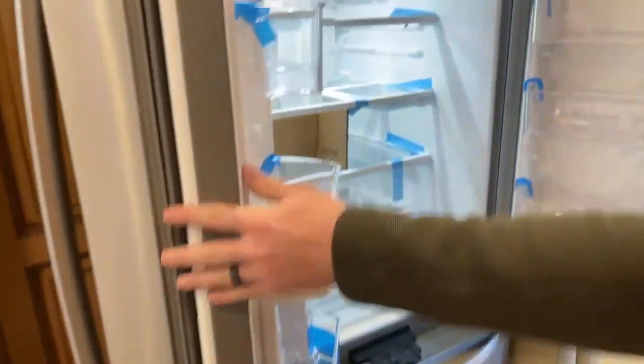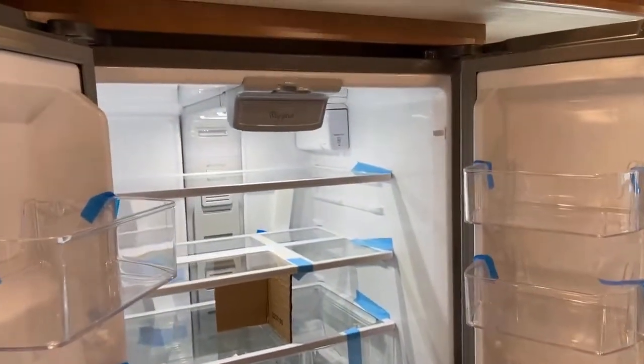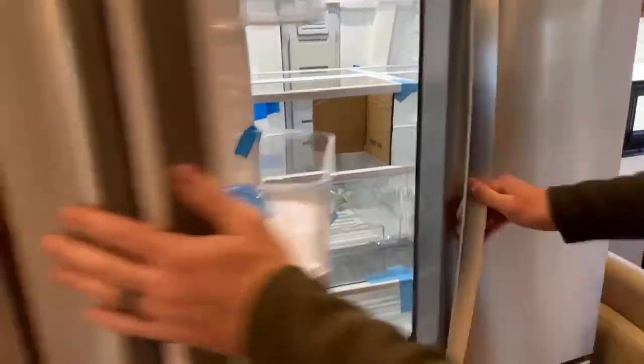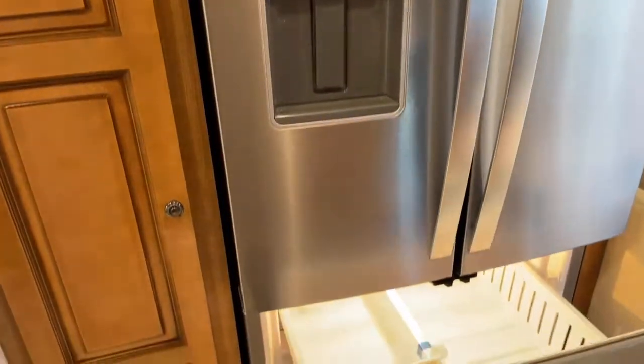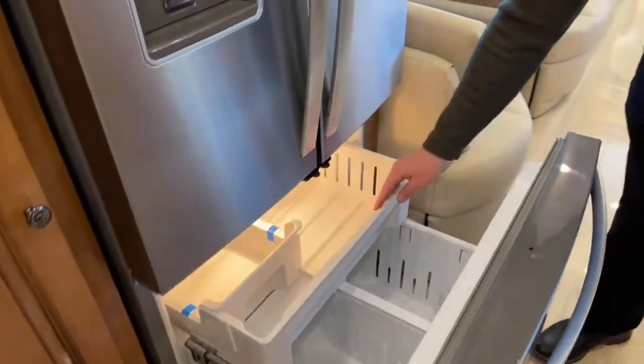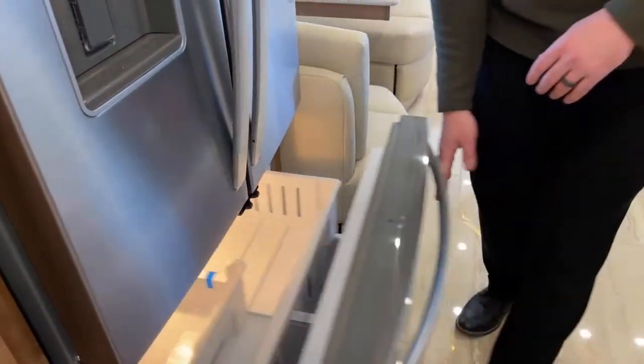19.7 cubic foot Whirlpool residential refrigerator. Again, this is an all electric coach, so there's no propane here whatsoever. And then down below, we've got the freezer drawer with the built-in ice maker.